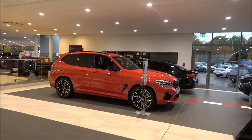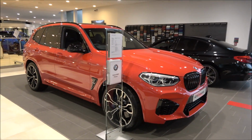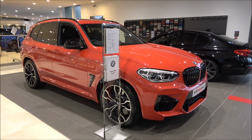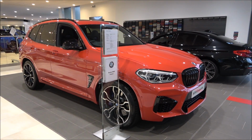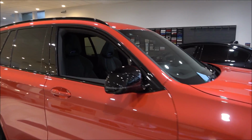And then just over here, we've got another car that I can't really explain how sexy it is, the X3 M Competition. Again, finished in a lovely red.